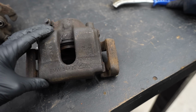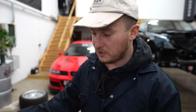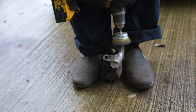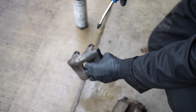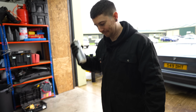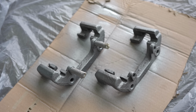We're gonna get all the new parts out in a minute, but first we have old calipers that need a little bit of a spruce up. I wanted to keep these, the original fronts. It's a little BMW, and because the rest of the car is mint and these are not, we're just gonna give them a bit of a little spit and shine. Quick clean, get all the excess off. I mean, this isn't necessary, we just kind of want to make it look nice. Quick little lick of silver. Yeah, looking good.